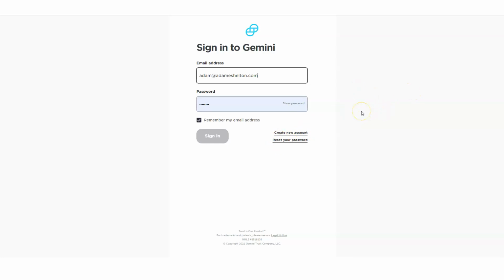Now, let's go ahead and discuss Gemini. I love Gemini. It's really easy to use. The only thing about Gemini is they don't have a lot of different assets on their platform. That's one of the things I would say may be missing. There are other assets I'm interested in that they don't have on their platform.